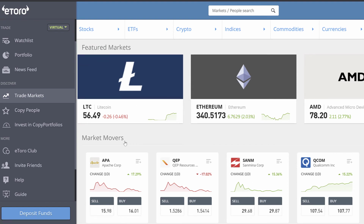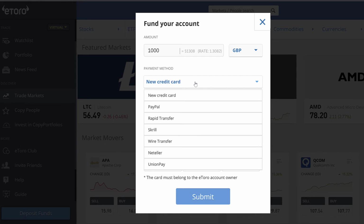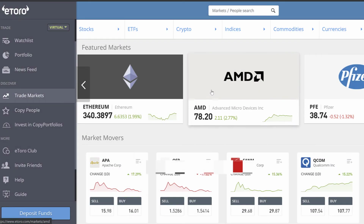Now you're ready to deposit funds. Click the blue button in the bottom left here and choose one of the many payment methods available with eToro. You can deposit with credit or debit card and even PayPal. Once you've done that, click submit and it will be credited instantly. Now you're ready to start investing.